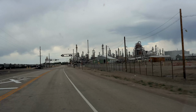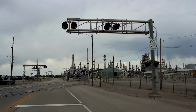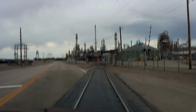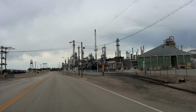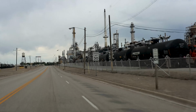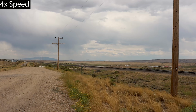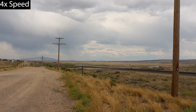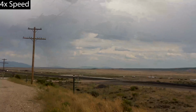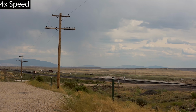So we're in Sinclair, Wyoming. We got off the freeway because Matthew is a rail fan. But Sinclair, Wyoming is home to Sinclair Fuels' biggest refinery. So we're out here on the UP main line, the overland route between Sinclair, Wyoming and Rawlins, Wyoming, hoping to catch a train.